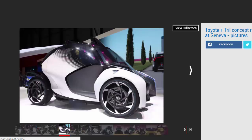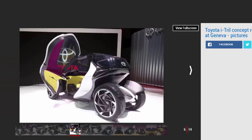Inside, the driver has a laid-back seating position and there are no conventional pedals. Steering, acceleration and braking are conducted through drive-by-wire technology and a pair of what Toyota calls control nodes, similar in principle to computer mice or games controllers. There's no dashboard or obvious switch gear either. The i-TRIL uses a head-up display to show key information when it's being driven, and Toyota claims it's been designed to respond to voice commands instead of conventional buttons.